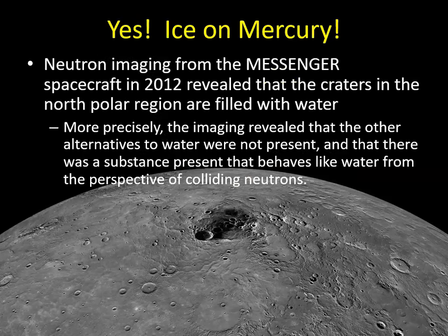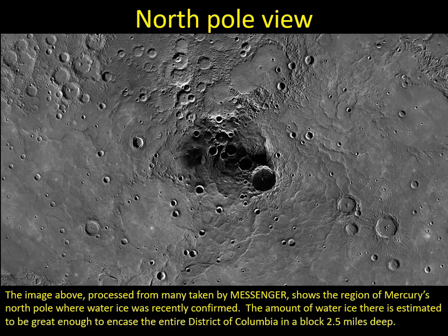Well, it turns out it actually is water ice, because the Messenger spacecraft was able to fly directly over these craters and observe that, yeah, it is completely dark there, so you can have water ice, and it registered the signatures that you get from colliding neutrons, which collide in a certain way with water ice and in different ways with other substances. So from that, we basically confirm that, yes, there is water ice in the polar craters on Mercury, which is really neat.